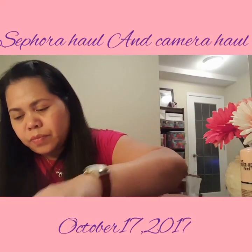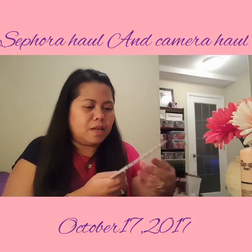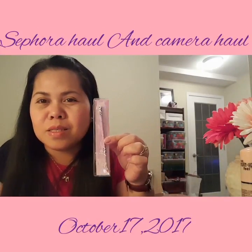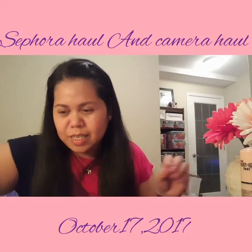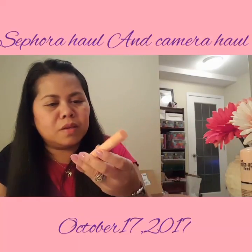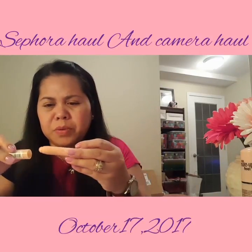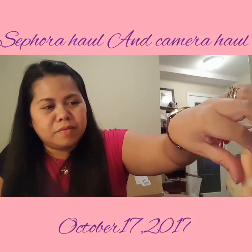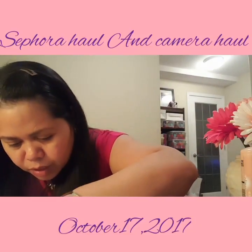Yeah, and then what else? And then I have this Essence eyeliner brush again. It's on sale. I guess this is only $1, so I got one. And then I have another correcting stick from Essence. I forgot I had this. It's an orangey color, but I don't know if this will match my skin because I usually wear a tan color.